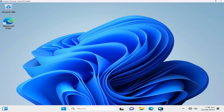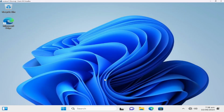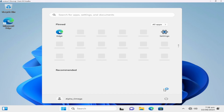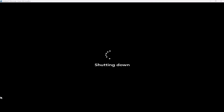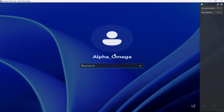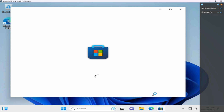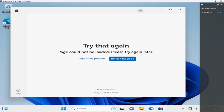Just one thing to note, the store will not work. What I'm going to do is re-enable the network now, and we'll come back and check a few things with internet connectivity enabled. Okay. Now, once again, the store still won't work. So I'm guessing the store's regionally locked as well. Let's just check. We do have internet, right?